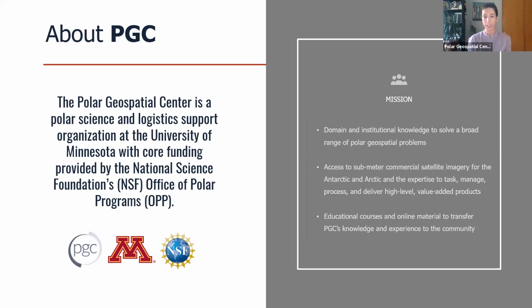including NASA's Cryosphere program. So our mission is to provide domain and institutional knowledge to solve a broad range of polar geospatial problems, to provide access to sub-meter commercial satellite imagery over the poles, and the expertise to task, manage, and process imagery and other high-level value-added products. And then lastly, to provide educational courses and online materials to transfer our knowledge and experience to the community, which is what we're doing right now.